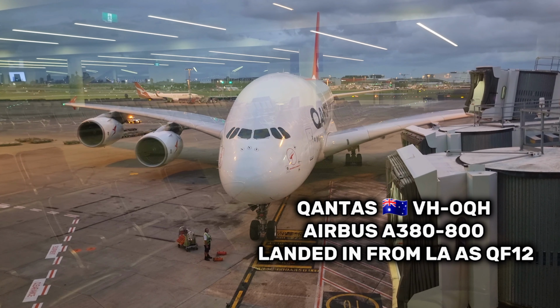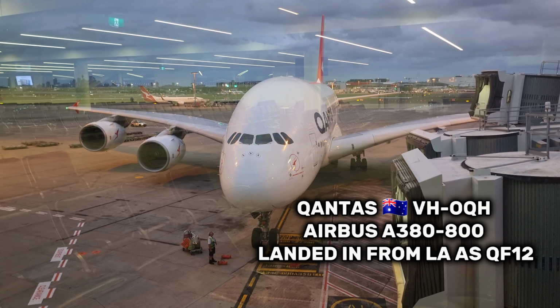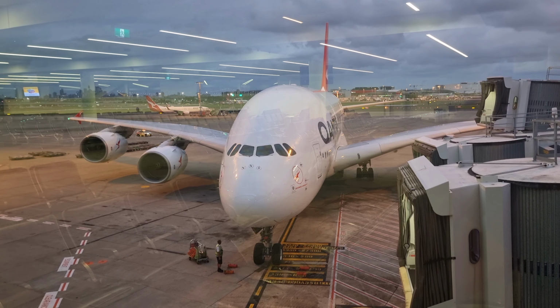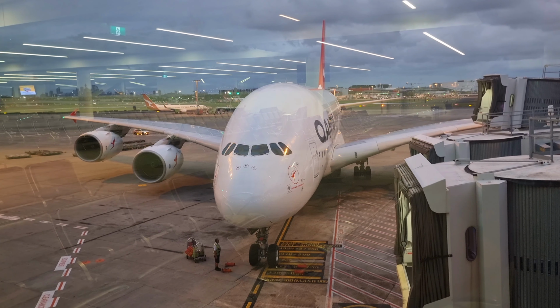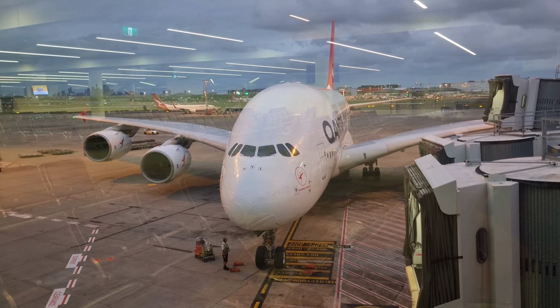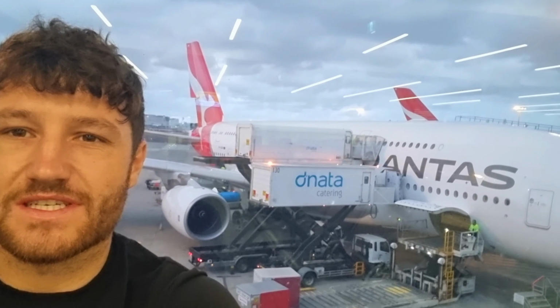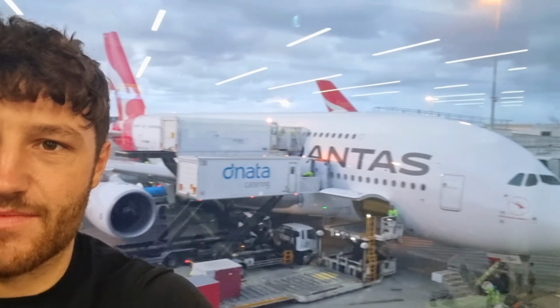We've got another king coming in. Look at the size of that. So whilst I'm waiting for my flight to come in, because I want to catch the Emirates landing from Dubai, just sat watching them unload this Qantas A380. Look at the size of them. I'm so buzzing to catch this landing in and flying on this in less than 2 hours.